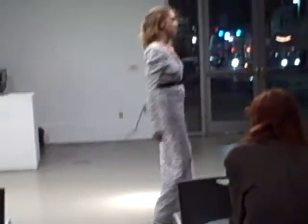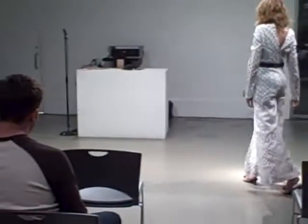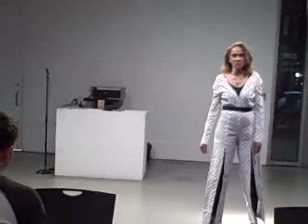It's also interesting because it has lots of small little buttons and handmade fabric loops. You have to button all your little buttons. So it took you a while to get dressed in your party outfit.